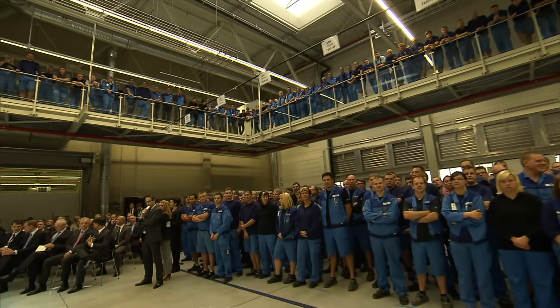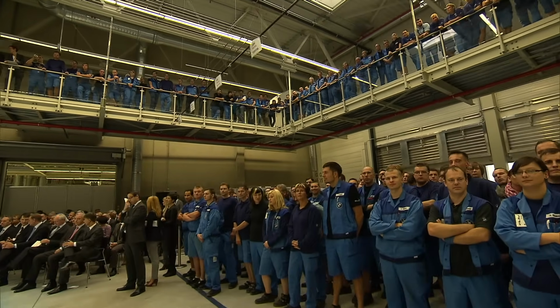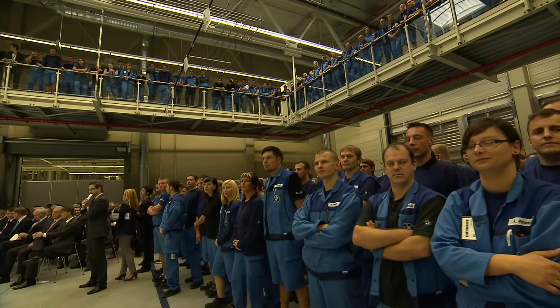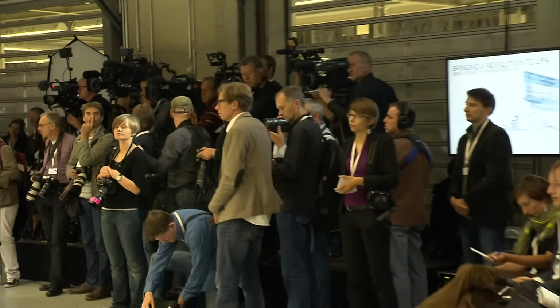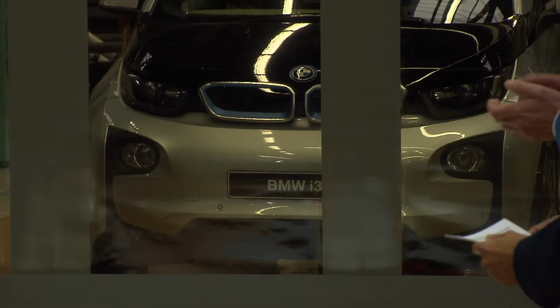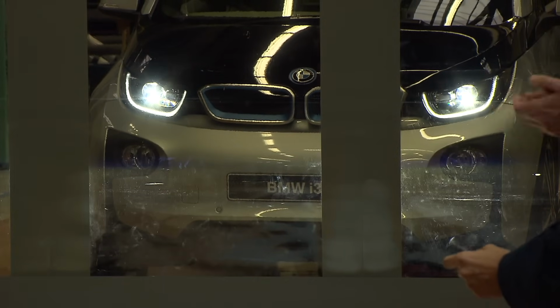The styling's not to everybody's taste. In fact, some people have quite strong opinions on it, as they tend to do with anything that's a little bit daring, a little bit different. But if you ask me, it's far more appealing than the trend BMW have now for having a massive grille and then putting some wheels on it and calling it a car.